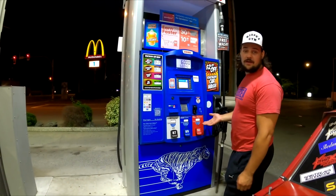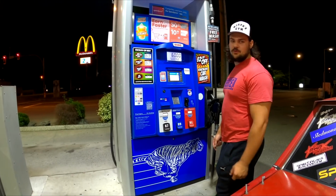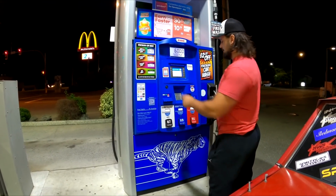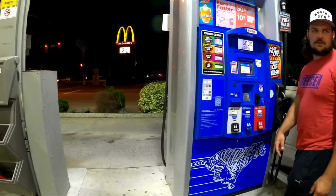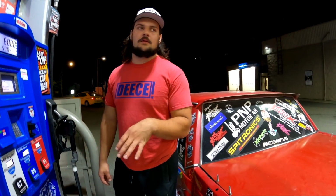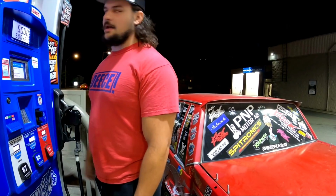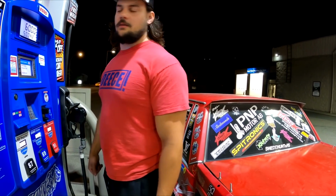I would run Shell 91, but this was the closest thing, so I don't have to go into town anymore. It'll be good enough. This stuff is running kind of weird though. It's almost like lean misfiring. Under full throttle it's fine, but when I'm trying to half throttle, just cruise it, it's not really happy. So whatever, all we're really gonna be doing is full throttle anyways.